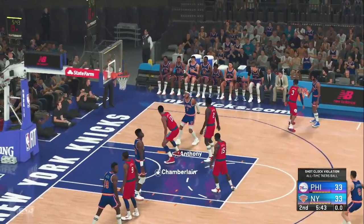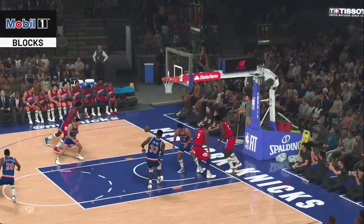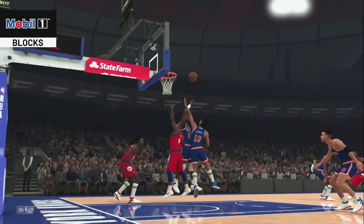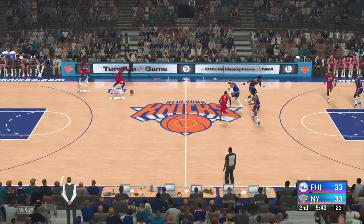Chamberlain with the block. And the quickness off the floor, the insane reach. Well, one of the greatest shot blockers you'll ever see. I'm glad we got to see the mobile one block once more. What a play. And read the play perfectly. Gets himself in the air at the right moment. Terrific denial.